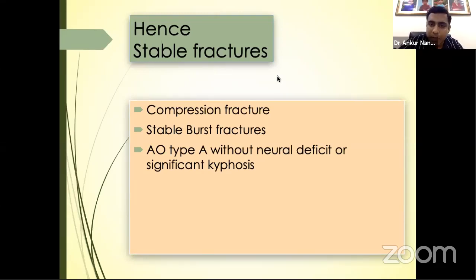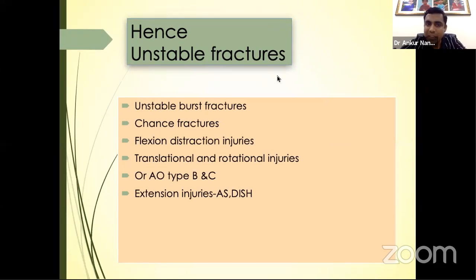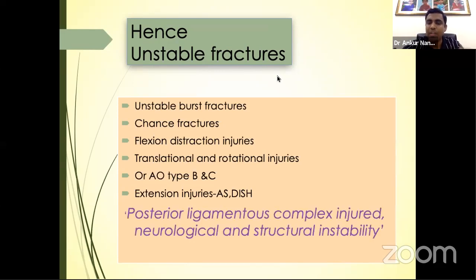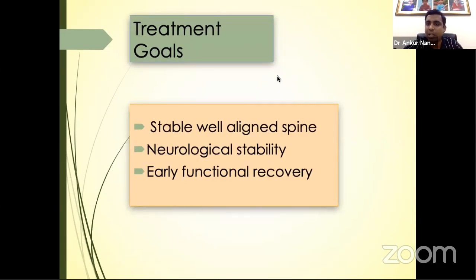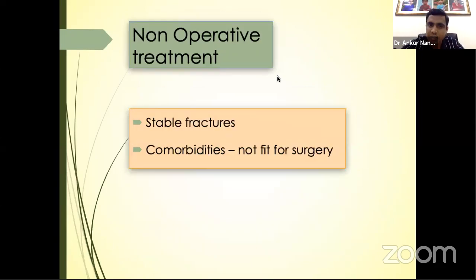Okay. So all stable fractures, which are the compression fractures, can be treated conservatively. However, unstable fractures, which are usually AO type B or C, or flexion distraction injuries or translation and rotational injuries, will usually require surgery. So basically, we need to establish the stability of the fracture. Stable fractures can be conserved, unstable fractures need to be operated. There are different decision-making factors, as we discussed.